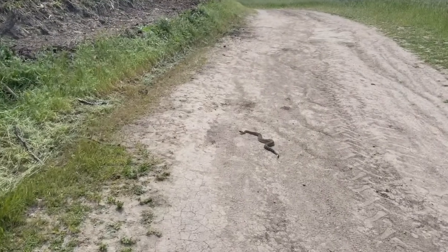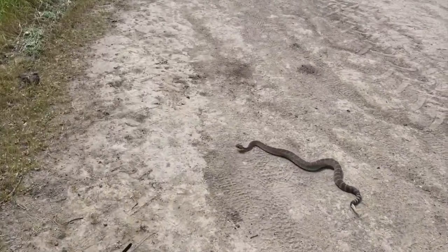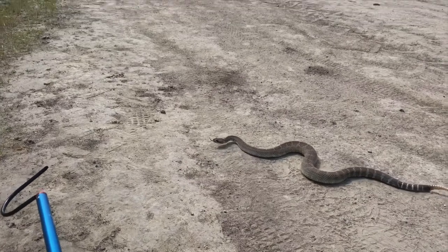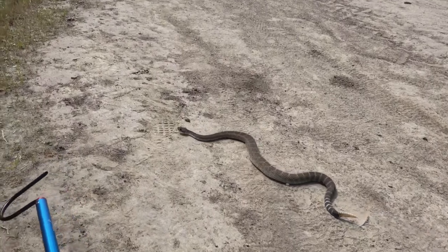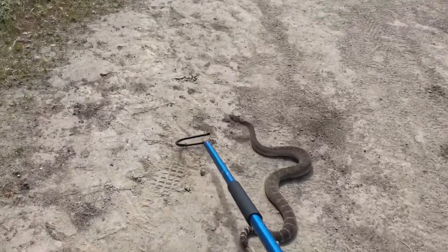Look what we have here this morning, boys and girls. Nice little guy, adolescent, just cruising across the trail right here in old trusty Shell Ridge. Let's see if I can get him to curl up a little bit for you. He seems pretty calm.